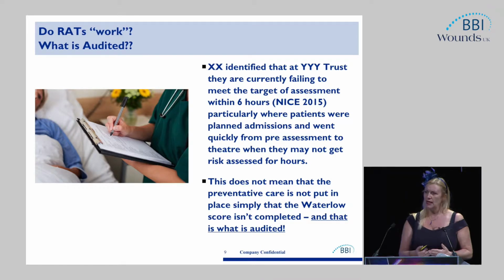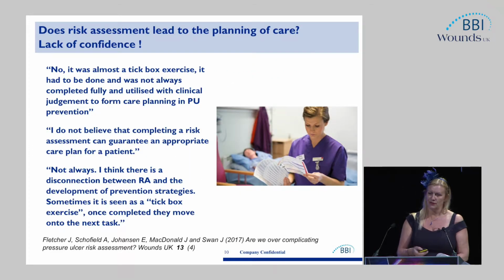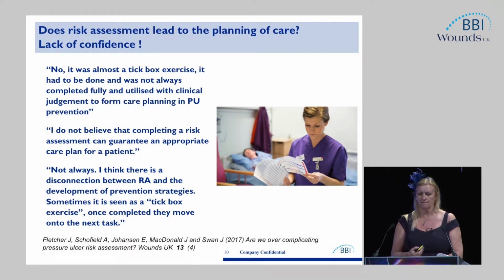So what they were saying is assessing whether the risk assessment has been done does not mean anything in relation to whether the preventative care has been done. And I think for many of us, that's a challenge. It seems that we are measuring the things that are easy to measure rather than the things that make a difference to the care that the patients receive.